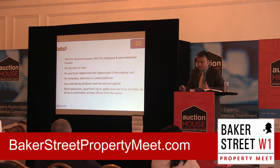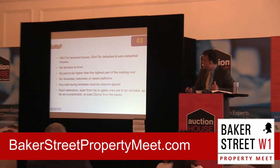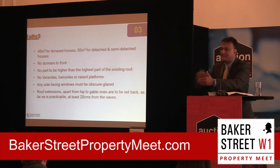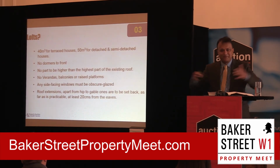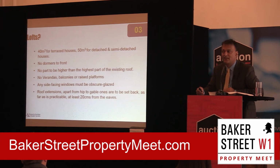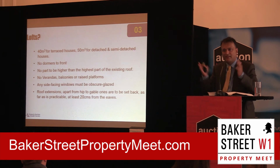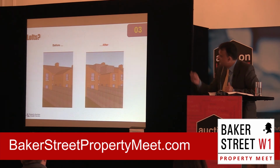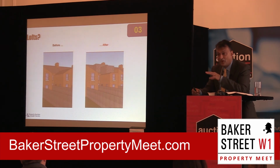There are very, very few restrictions on this one. You could do really massive dormers to the rear, provided they're just 20 centimeters inset from the rear wall. So you can pretty much go the full width of a house, which you will never get under planning permission. When you try for dormers under planning permission, they normally ask them to be very subservient to the roof. So you can normally do a lot more. Here's some great examples of what you can do with lofts.